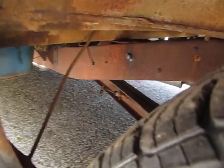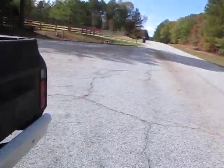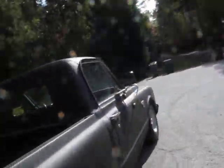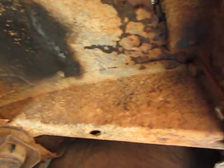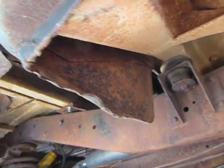I want to show this real quick. One little spot right down here, rust. Other than that, it's in great shape. We'll come to the other side. Same as the other side. I mean, really solid. These are the original floor pans, original cab corners with only surface rust, not rusted through at all, and there's no Bondo that I can tell on there either.